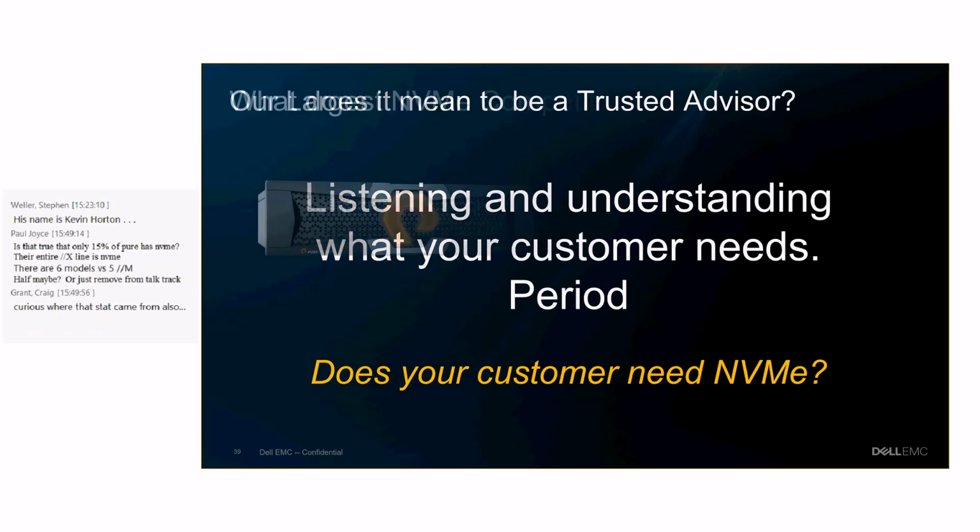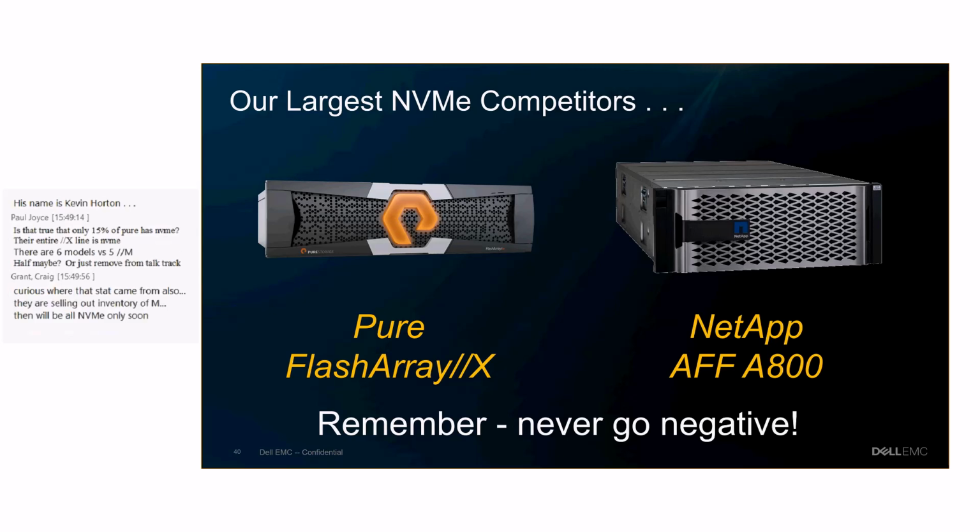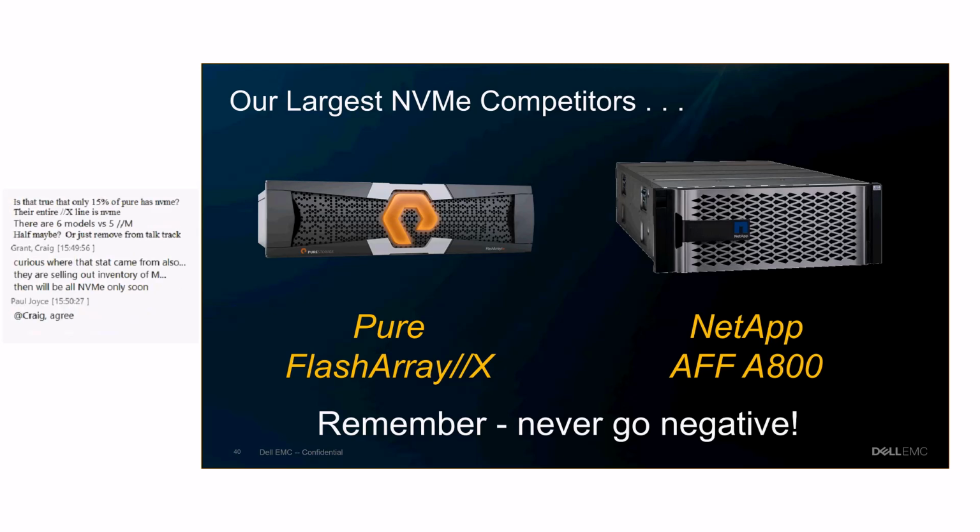Our largest NVMe competitors, though, are Pure with their FlashArray//X and NetApp with the all-flash FAS A800. These, at least for me, are the two I see the most. What other ones do you see, crowd? And we'll probably spend 5 minutes here talking about IBM and maybe mentioning Hitachi and just mentioning some other competitors. Let people know there's a lot of stuff out there. These are the two we're going to talk about, though. Now, we're talking about these for a specific reason, to arm you to combat it. This is not stuff to go negative with. We need to be very careful. We need to fight back very directly with our competitors and very directly speak to their weaknesses. But then again, we just don't go negative.